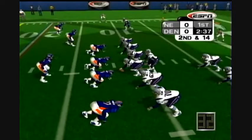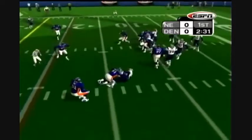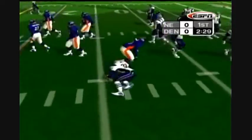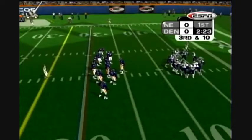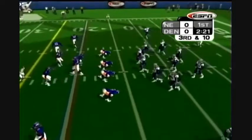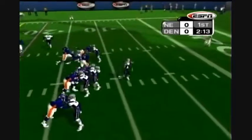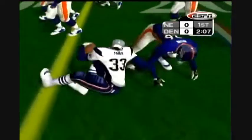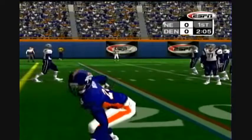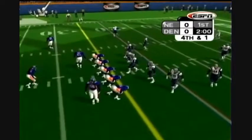Set. Bledsoe looking to throw. Third and 10 at the 15-yard line. Set. Bledsoe looks downfield. Stop at the 23-yard line. An 8-yard pass by Bledsoe. Here's their third punt of the game.